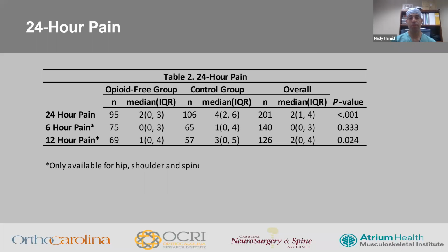And this is our primary outcome, which was pain at 24 hours. And what we found was, and it was a little surprise to me for sure, we found that the opioid-free group had significantly less pain at 24 hours than the opioid group. This was actually even present at the 12-hour point. At 6 hours, the groups had similar pain levels, but at 12 and 24 hours, the opioid-free group had less pain than the opioid-based group.